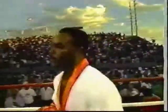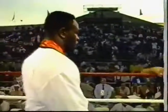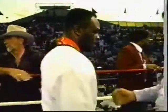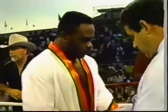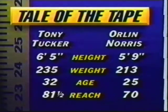And there is Orlin Norris, who is the NABF champion going into this fight. But man, he faces a vast size disparity, which you will see. It'll be very evident to you when we get the referee's instructions. But for now, we'll take a look at the tale of the tape. And you can see the difference in height. Startling. Can you think that should be licensed?